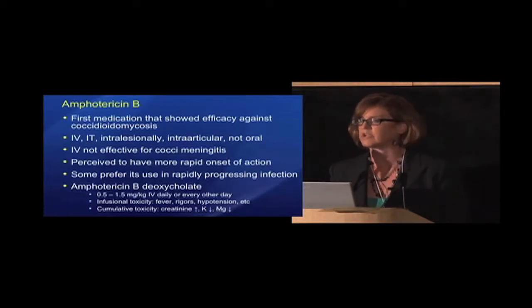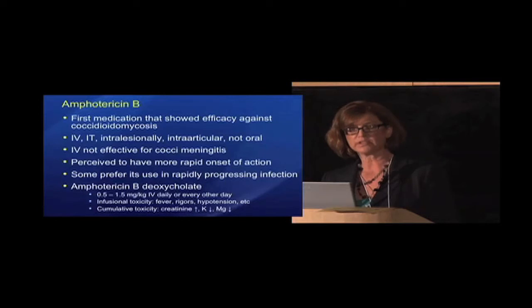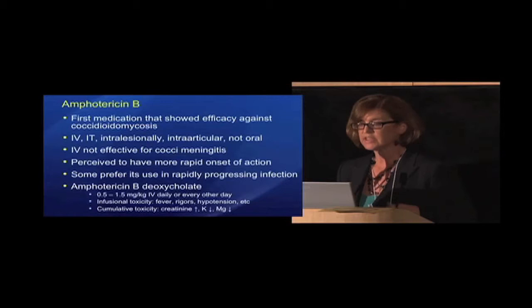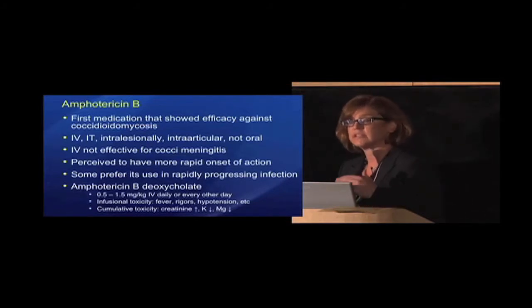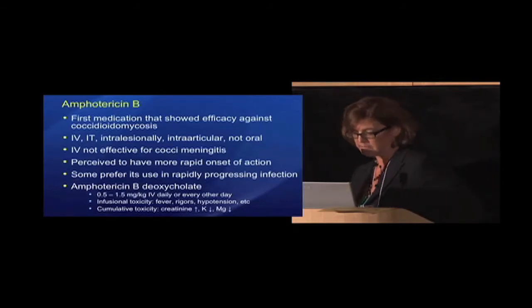And so if you're going to use the old deoxycholate preparation, the dose would be 0.5 to 1.5 milligram per kilogram. You can give it daily, or if they're struggling with renal insufficiency, every other day is fine too. It is fraught with toxicity. It's hard to take when it's going in. Patients will frequently, as it's being infused, have fever and rigors, hypotension, lots of symptoms. And then, of course, the cumulative toxicity is that the creatinine starts going up and the patients will waste potassium and magnesium.